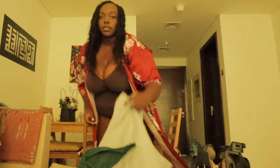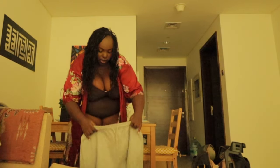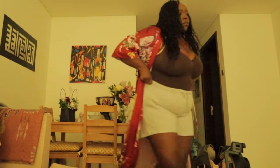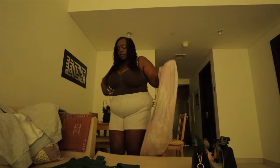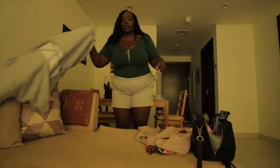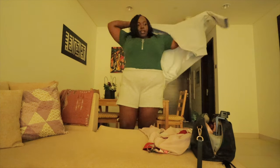So yeah, this is my outfit. This is what I'm wearing. It's a little swan except pouch. Okay. You see me, you see that. Let's see. Then I'm going to wear this, from Shein. Then I'm going to wear this also.